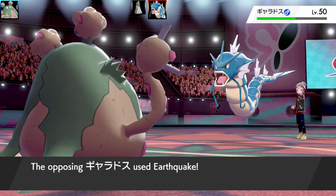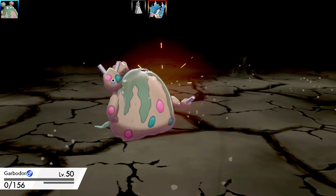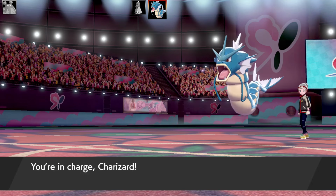So go for that Gunk Shot. Even with the Intimidate up, I do a lot of damage, and Gyarados is going to go for the Earthquake and take me out. So the good thing was, right, it didn't have Moxie or anything like that, so that was good. Now, the next Pokemon I'm going to swap in is Charizard.